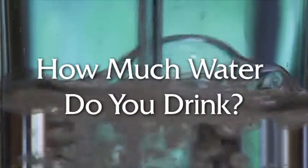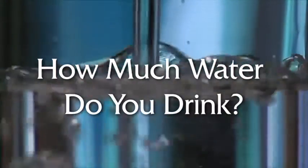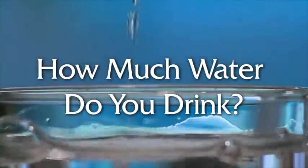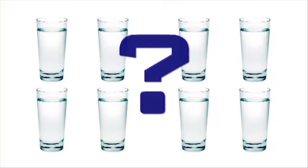When asked how much water they drink each day, most people answer, "Not enough." We know that we should drink more water, but most of us don't make it a high enough priority. In fact, many people are confused as to how much water a person is supposed to drink. Most doctors will tell you that we should drink 8 8-ounce glasses of water per day. But is it a one-size-fits-all answer?